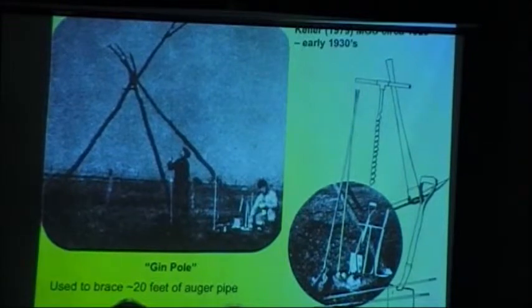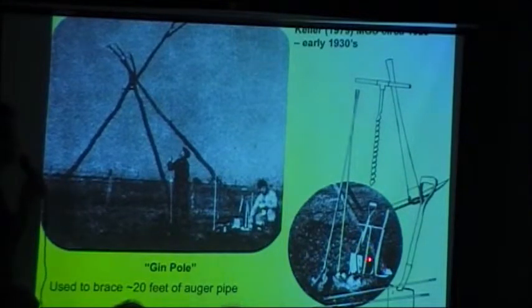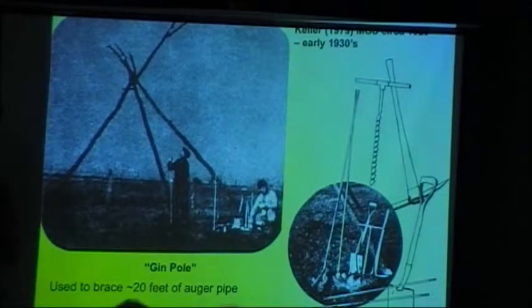Now, as far as finding these things, it was done basically by people that had shovels, picks, and right here you'll see it looks like a corkscrew. That's an auger. And so whenever they would find some of that rim rock, that sandstone sticking out, they would go to work with those kinds of tools to try to figure out where the hole was.